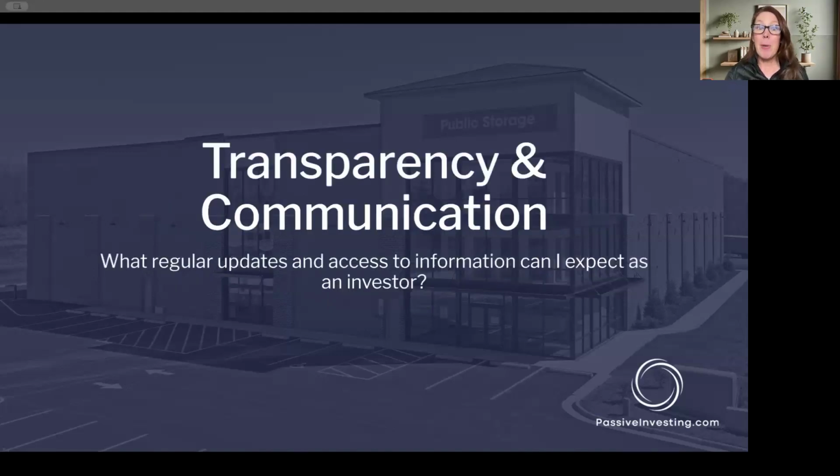All right, transparency and communication, okay? Now this we can get at a few different ways, but I don't think investors ask operators this enough. And that is, what regular updates can I expect to get, and what type of access to information will I have as an investor? Okay, so it goes beyond like, will I get an email once a week and a K1 at the end of the year? You want to have a good handle on the in-depth information that the operator is going to give you.